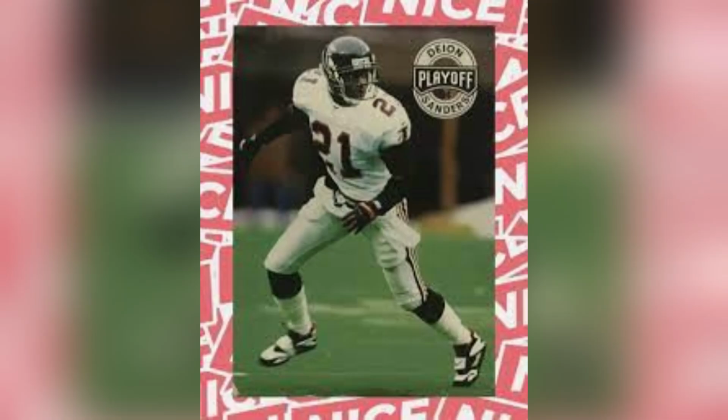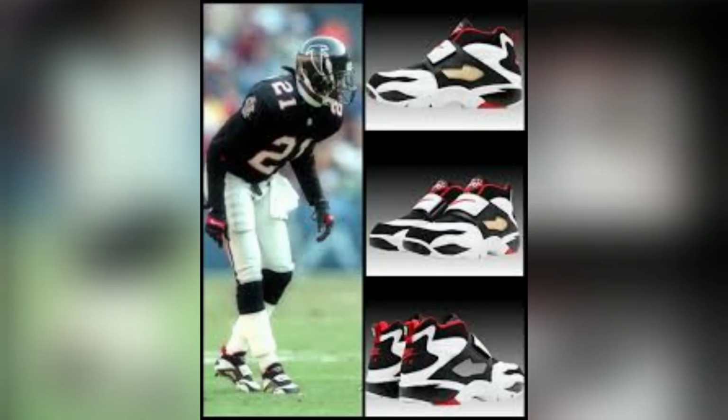All right, before we crank this up, I want to get this out the way. This is a Falcons colorway. Miss me with the 49ers nonsense, please and thank you.